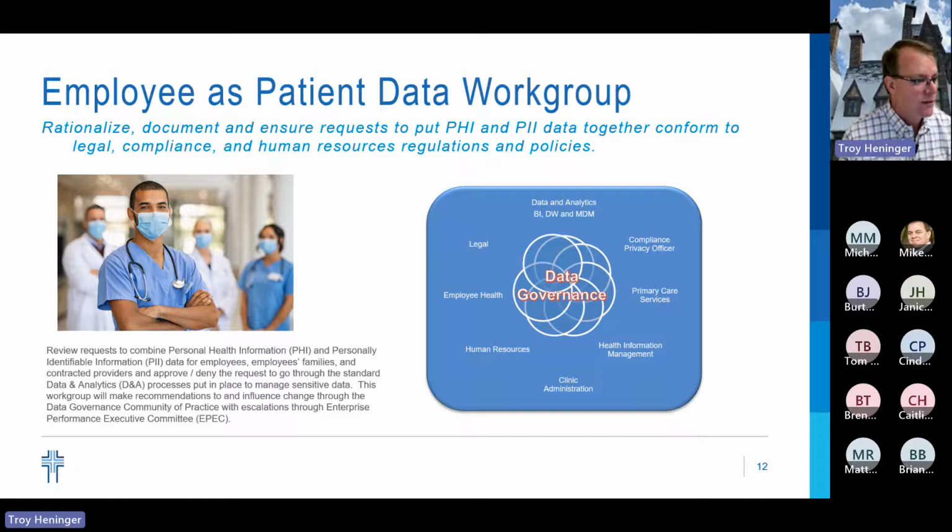So we have a work group that meets monthly. We cancel the meeting if we don't have any agenda items. We have an intake process. We have a form that people can fill out. We invite them to the meeting to have a conversation around whenever we put data together. Some of it's federally mandated. You've got to get a flu vaccine if you work in a health system, and you've got to show that you have it, or you have to have an exclusion. So we have a report on that, and that's taking employee data and putting it with your personal health record data. So that's one of the cases.